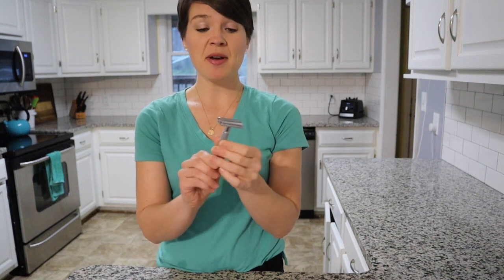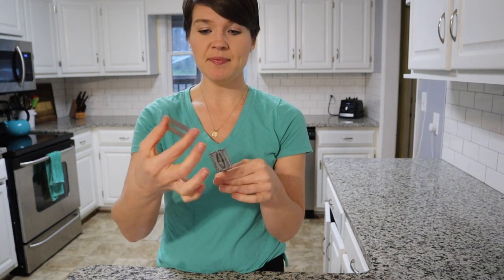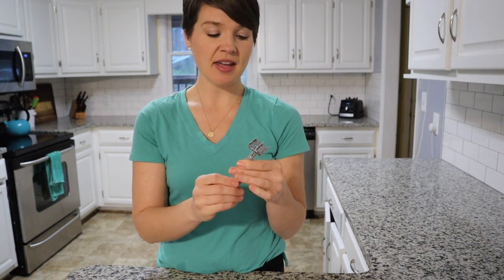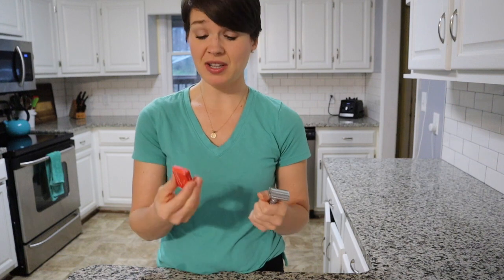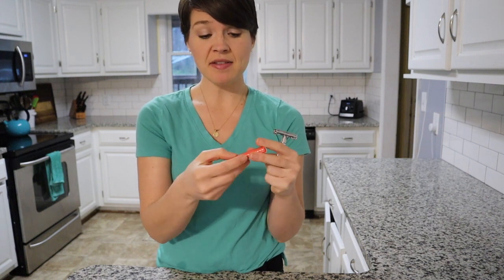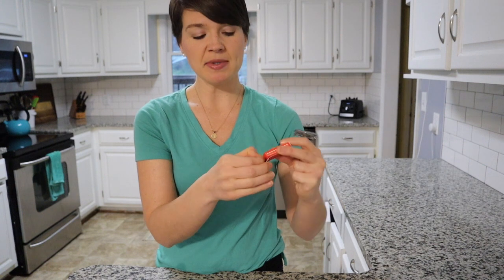This is amazing. So all it does is the bottom twists, and there's a little blade in there, and you take that little stainless steel blade out. You buy refills, and these are really cheap. I think these were like $3 for a pack of 10. So really inexpensive. They come in this little paper box, and each one's wrapped individually.